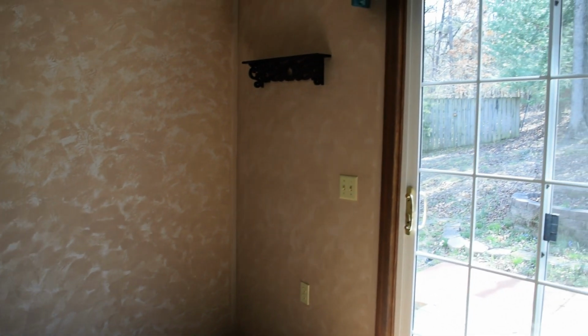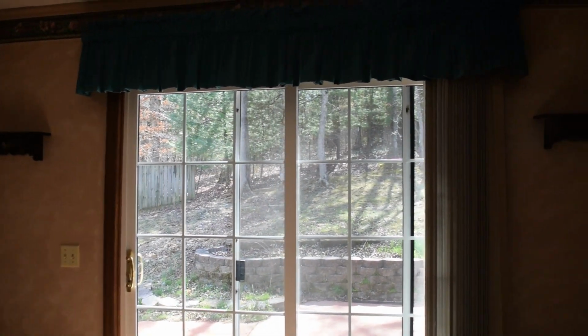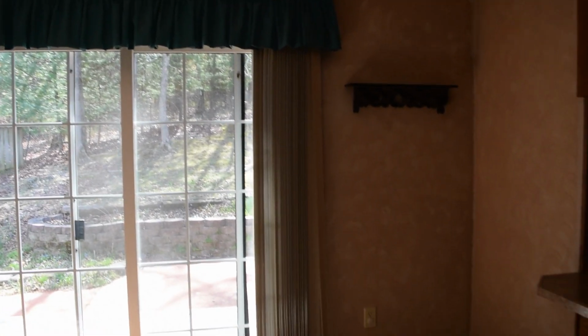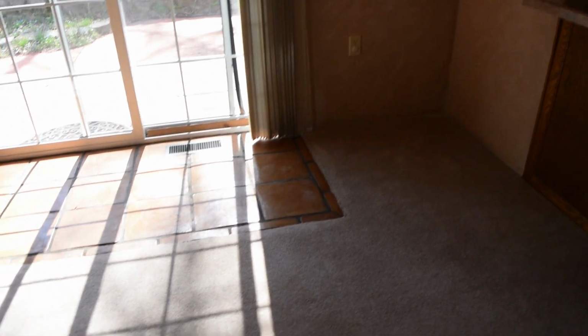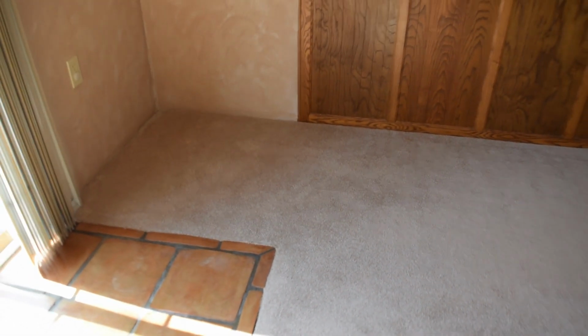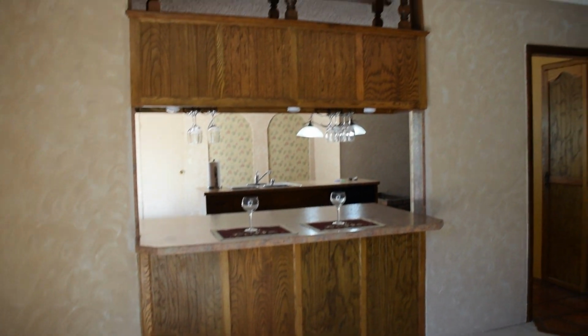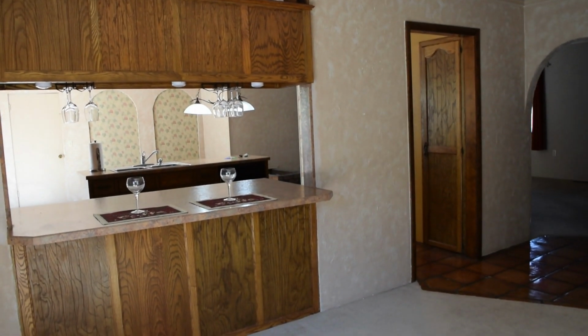We aren't formal dining people, so instead we will be using this room as a library. I have a ton of books and I love to read, so this will be a fulfillment of a lifelong dream of mine. I have always wanted to have a library. We'll put built-in bookcases along the walls and add either cozy reading chairs or maybe a game table because we love to play board games together in the evenings.